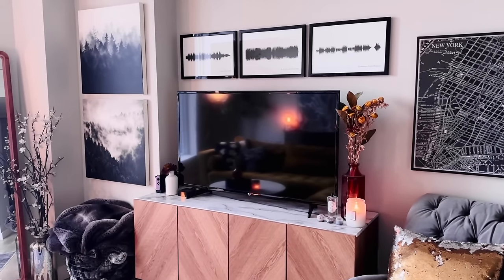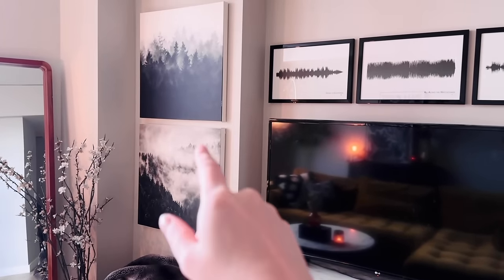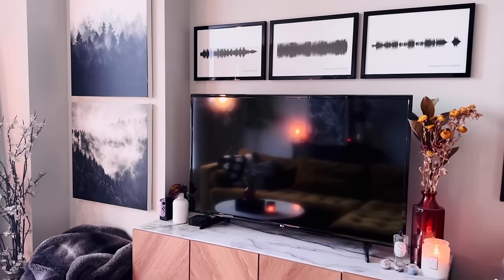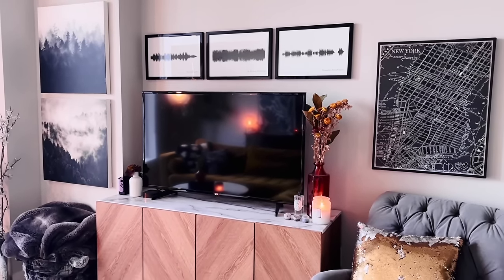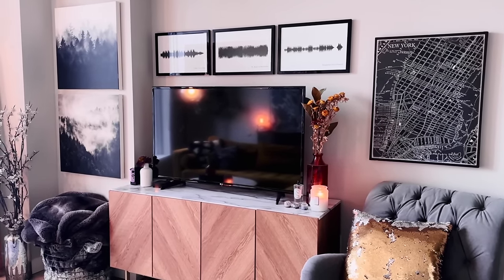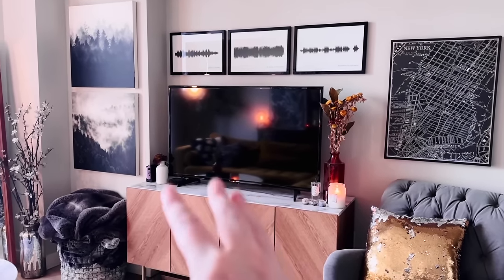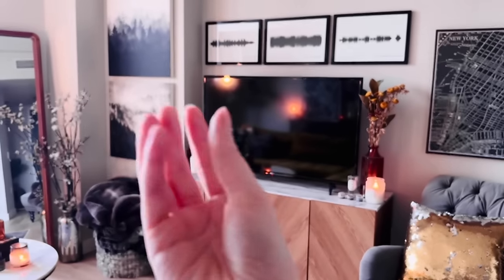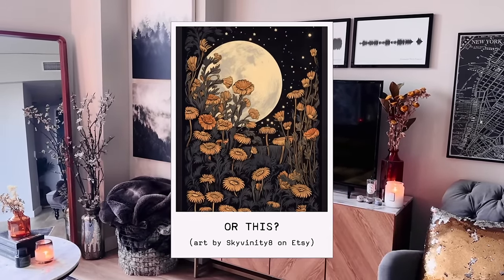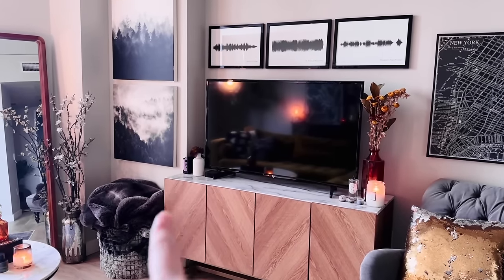Now, one thing I do want to change is I would like to find something else for this piece of wall. I'm kind of envisioning something else, like maybe even a little bit of color. This is a lot of black and white. Now, I never thought I would ever say that there is such a thing as too much black and white, but here I am. I just feel like some little pop of color should happen there. Maybe it's a different piece of wall art, maybe it's some shelves with a few decorative pieces, not sure yet, but that is definitely something I want to tackle soon.